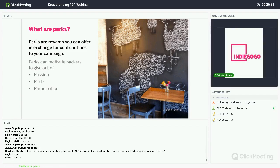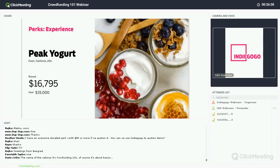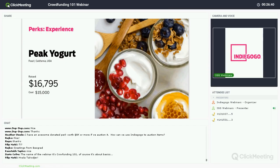So you can actually go to Mission Cheese and point at the wall and say, oh my gosh, it's me, I made this place happen, this is really exciting, and you can bring your friends by. That's a really cool thing to be able to do for someone. I think this is an example of something that really taps into all three of those things at once.